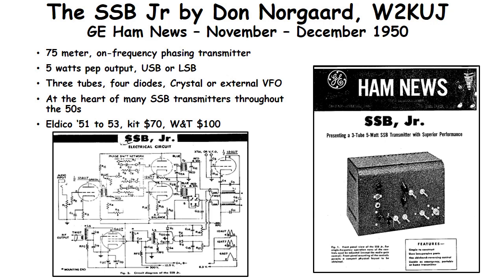The interesting thing to me about this transmitter is that it turned up to be at the heart of a good many single sideband transmitters that were using this phasing technology throughout the 50s, including transmitters built by Eldico and Central Electronics. Eldico actually brought out a version of this Single Sideband Junior commercially in 1951, and they sold it for $70 as a kit and for $100 wired and tested.